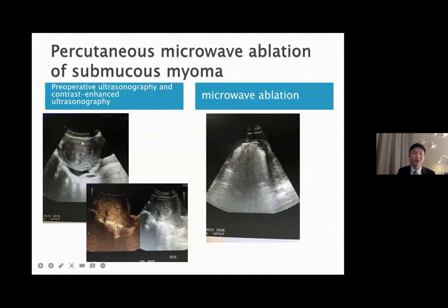Sometimes the submucous myoma may be large. At this time, we can also use the same way to deal with the myoma. Sometimes the needle punctures close to the endometrium, and we can reduce the power and the ablation time. And sometimes we can puncture the needle far from the endometrium, maybe 1 centimeter.